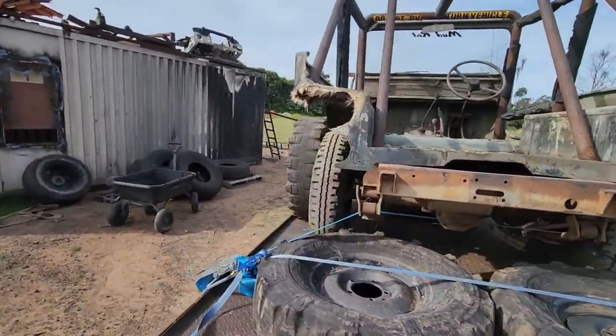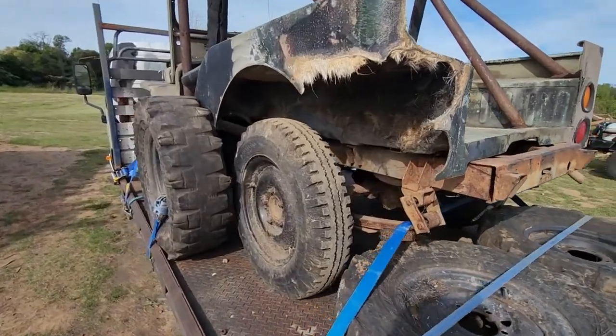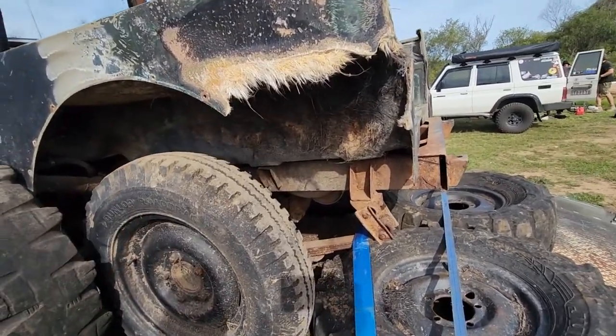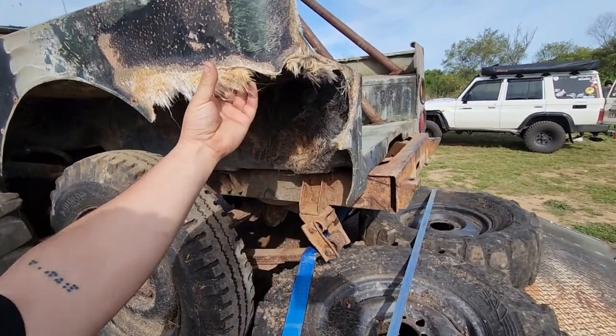Because whilst it was in storage, someone thought it would be a good idea to light the tarp on fire that it was covered by, and it melted this whole corner off. So yeah, not real happy.